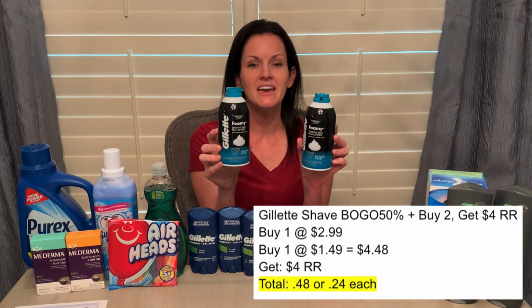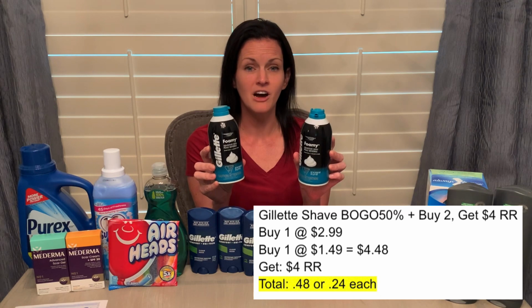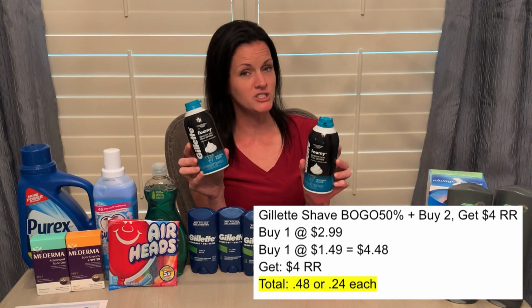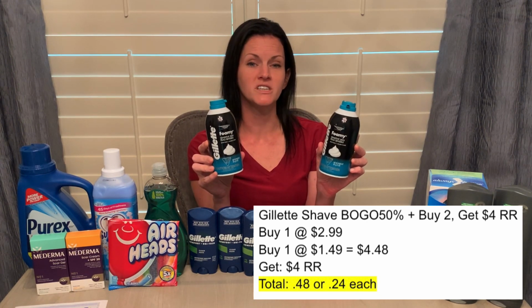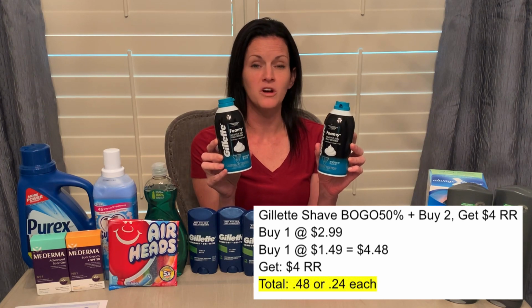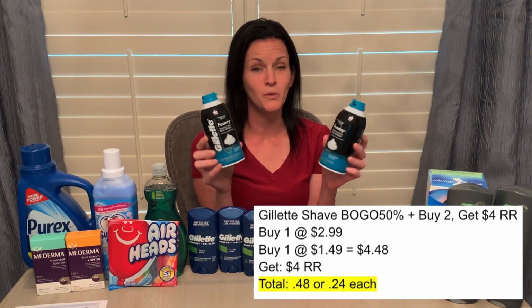So for instance, this Gillette foam shave cream, it is $2.99 each. They're buy one, get one half off. Buy two, get a $4 register reward. So buy one at $2.99, buy one at $1.49, that's $4.48. And you will get a $4 register reward for buying two of them. So that makes it 48 cents for both, or just 24 cents each. So that's a great price on that as well.